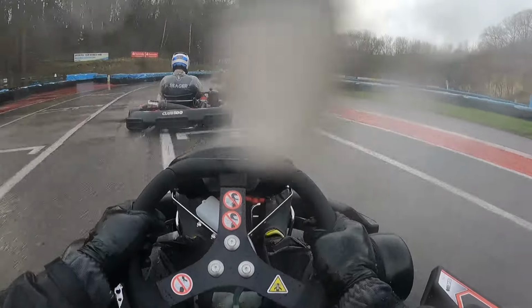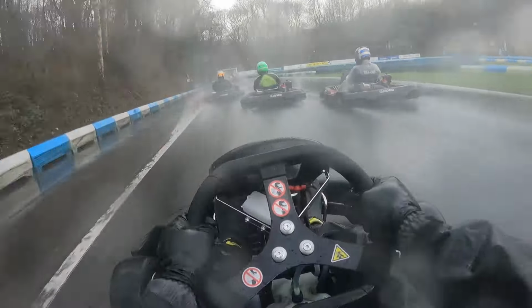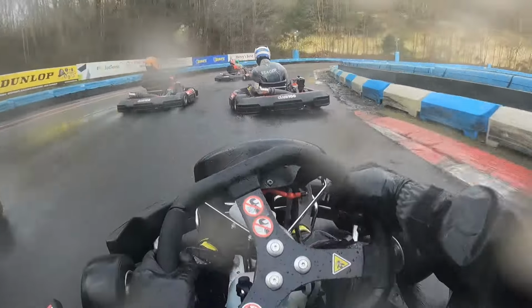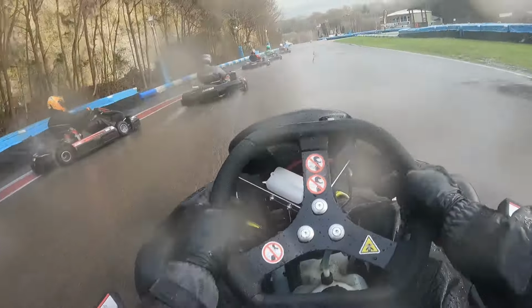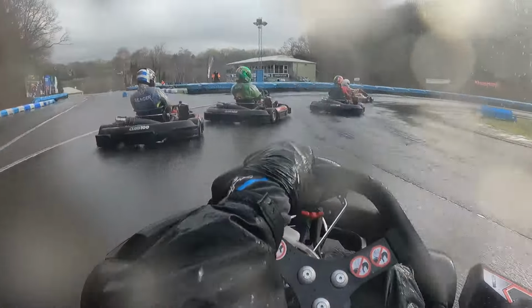On to start a new lap again at the wet, the glorious Buckmore, where they still harp on about they've had the two princes race here. It's their big selling point. They had two princes, William and Harry, both come here. And that is their selling point they try and sell to everyone.